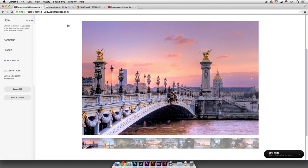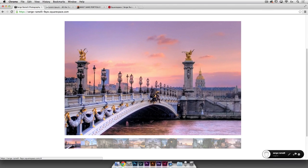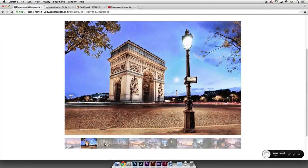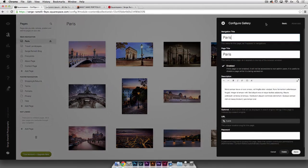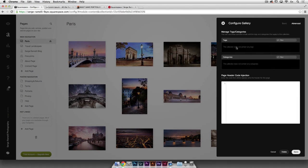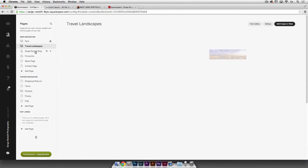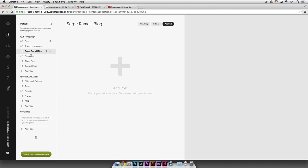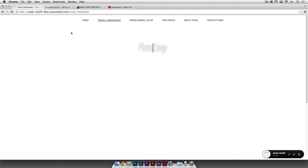Style saved. So now, to go out of the style mode, you can just press escape, and you can click here, and you're back where you can see the gallery, and I can go back here in the settings. So we've added the image. Let's see on the settings if there is anything else we can do. No, that's basically it. You've got some advanced options, you can add tags, categories, but I don't want to get too complex. I wanted you to be able to make a few websites. So now we have all our three galleries: Paris, Travel Landscape, and Portrait. Let's see how the website looks so far.